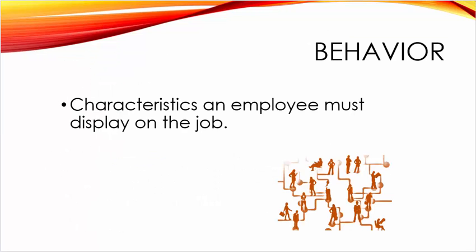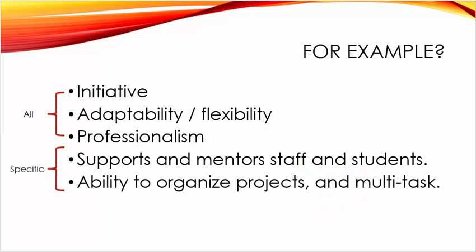Behavior includes characteristics an employee must display on the job. As we discussed earlier, there are some behaviors you require of all employees, others may be more position specific. As seen here, you are seeking initiative, adaptability, and professionalism from all employees, but the ability to mentor other staff members and students or multitask may not be a requirement of every position within your program. Job descriptions are definitely not a one-size-fits-all endeavor.